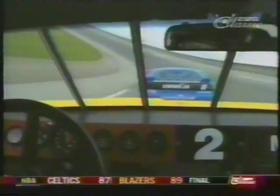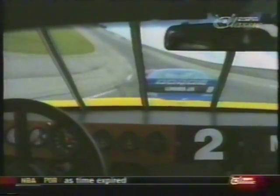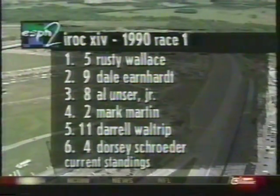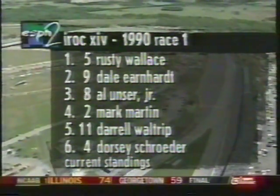The battle is at the front of the field as Rusty Wallace now makes his move. Unser Jr. tries to decide which car he's going to go with, and Rusty Wallace forges past Earnhardt. So now it is Wallace out in front of this field. This is a terrific IROC race with Rusty Wallace leading, followed by Earnhardt. We'll be right back here at Talladega.